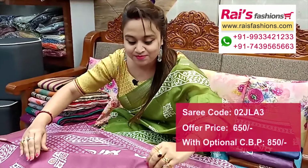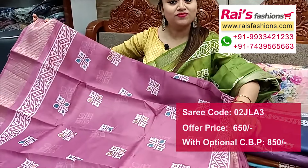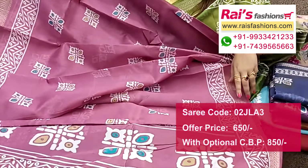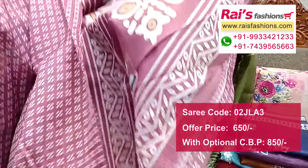Beautiful color combinations, onion pink set, same material, same pattern, all over highlighted buta printed design, weaving sleek border, very smart looks, based for your daily wear, office wear. And this one, running blouse piece and pallu also different pattern printed design.